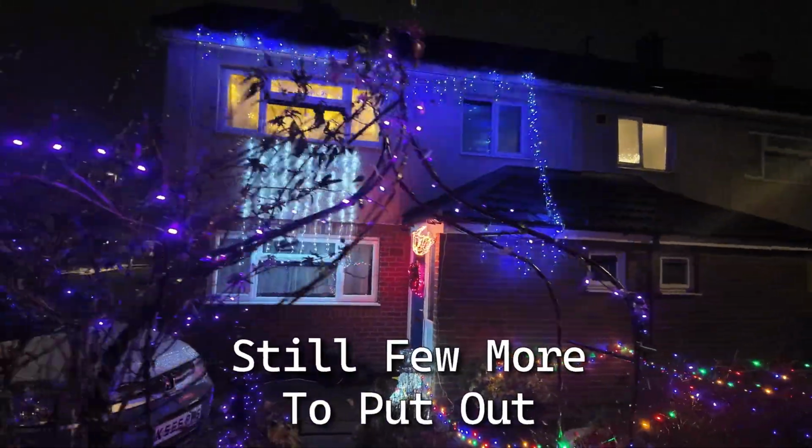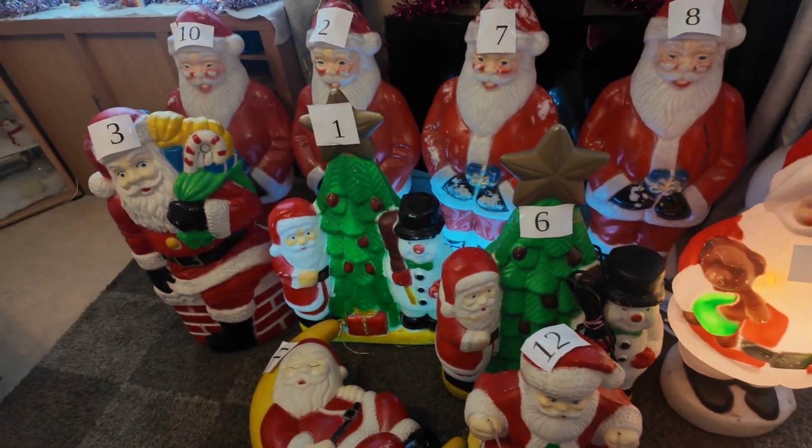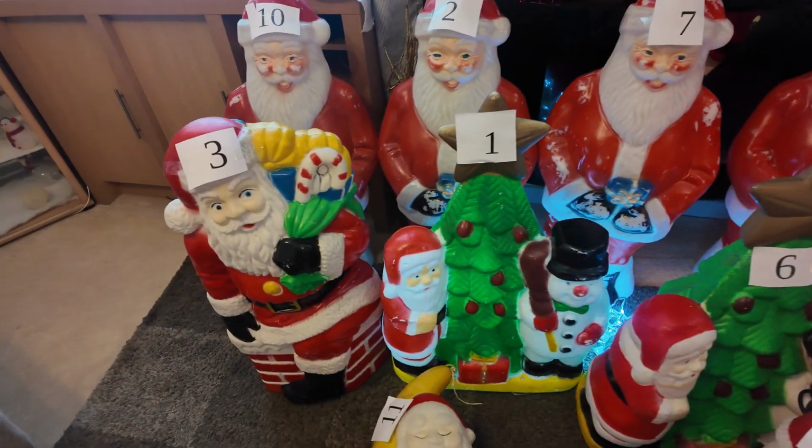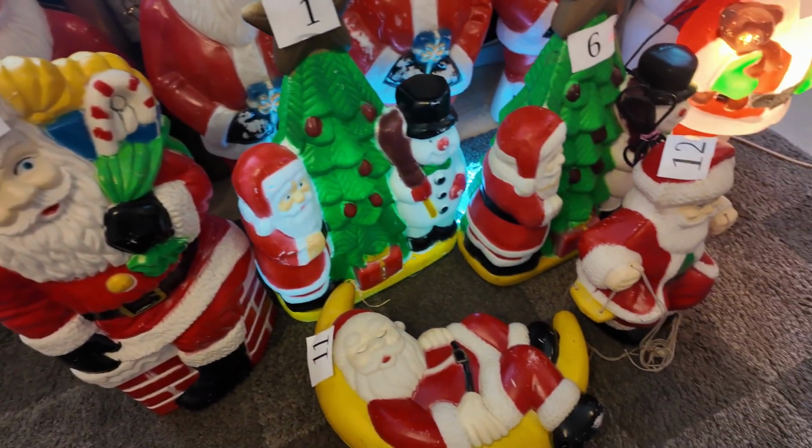Because I've just been going through, I've got a load of stuff out the loft that I haven't took out for years. And they're the plastic molded ones that are like 3 foot high, 4 foot high. You had lights in, got about 11, 12 of those. I've just put those for sale on eBay and Facebook Marketplace because they still fetch a fair whack, really. For me, with my spinal problem as well, it's just hard work.